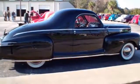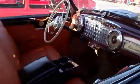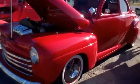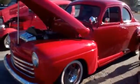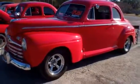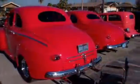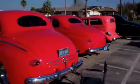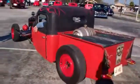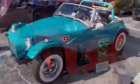It's still real early. They're just starting to come in. The very same day. This looks like George's, but it's not. How you doing? For 46 for sale, no price. Don't ask me, I don't know.